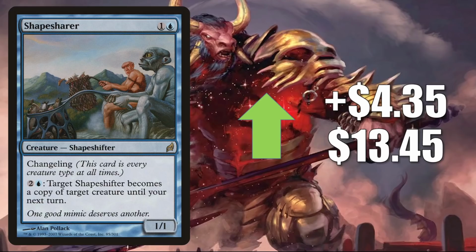Remember, there was a recession in the game during this time period of Magic. Fewer packs were cracked, so especially these rares, if they weren't reprinted, tend to get a little spiky when people pay attention to them. This one's going up $4.35 this week to $13.45.